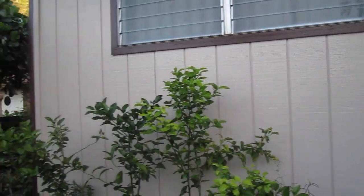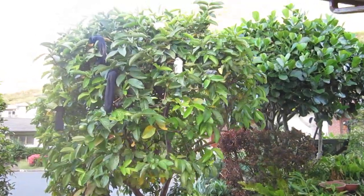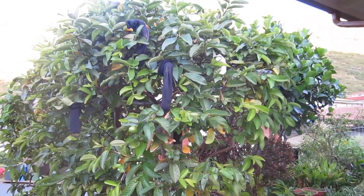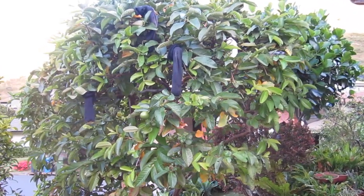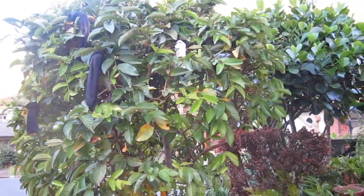and our guava tree. We found that the best way to keep the birds from attacking the guava fruit is to use old socks. But even at that, the birds will figure out a way to get to the guavas before we can pick them.